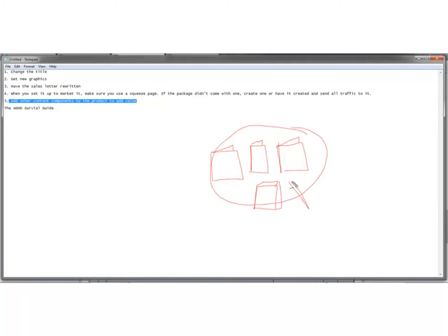I cannot stress how important this aspect is. It'll get you so many more sales.